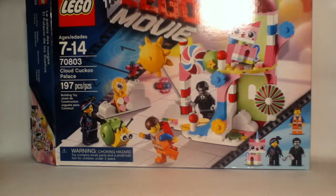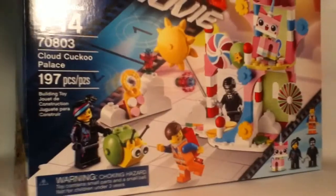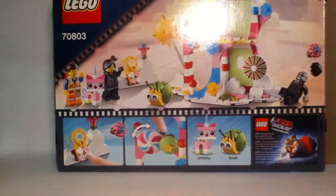So I don't know if the Snail counts, but apparently Unikitty does. And to prove it, she's shown on the bottom with the other minifigures, including all of their names: Unikitty, Emmett, Wildstyle, and Executron. On the back of the box, we get to see more of the film strip detail that makes you know it's a movie-related set. It shows some of the features.